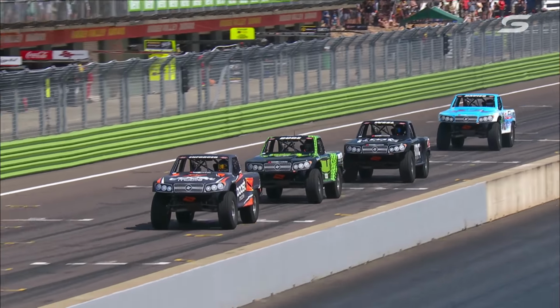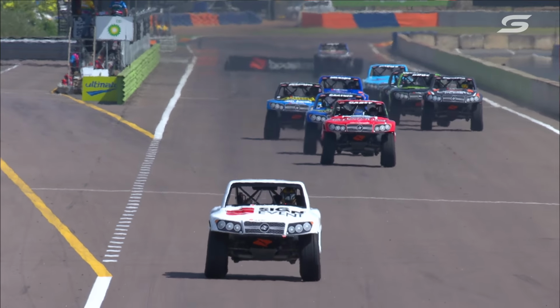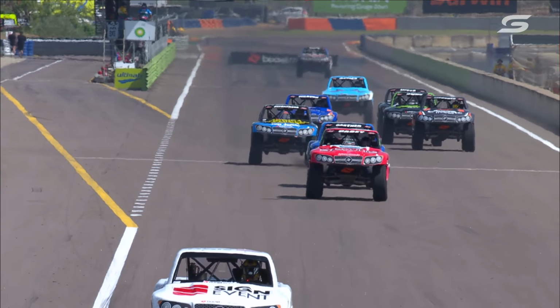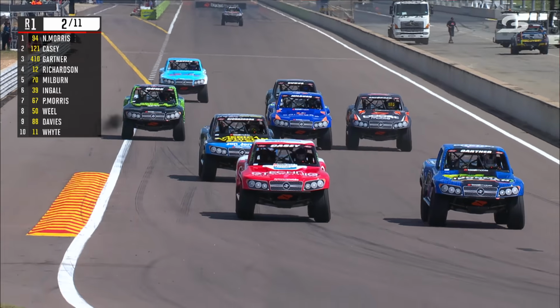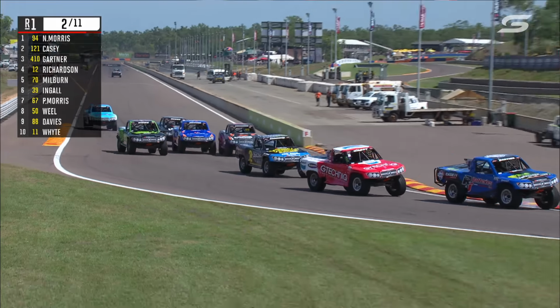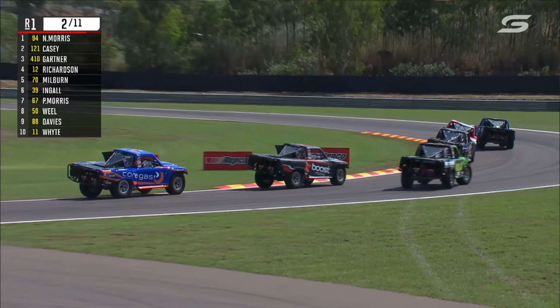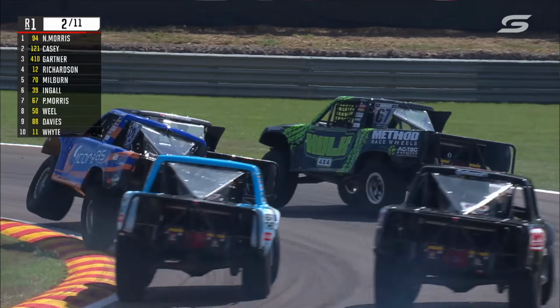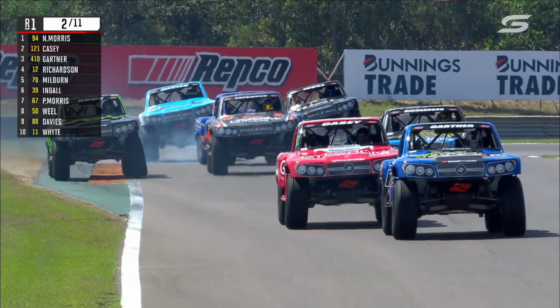And the idea is to keep the field from stretching out too far, as Morris, who started from the back row of the field, is now up to 7th position behind Ingall, as Gartner pulls out to make the move on Casey down at turn number 1, gets the job done in the R&J Batteries number 410, fresh from his Fink run last weekend, like Paul Weel. So they're race fit, but they're back on the tarmac. We start lap 2, the Flash leads.